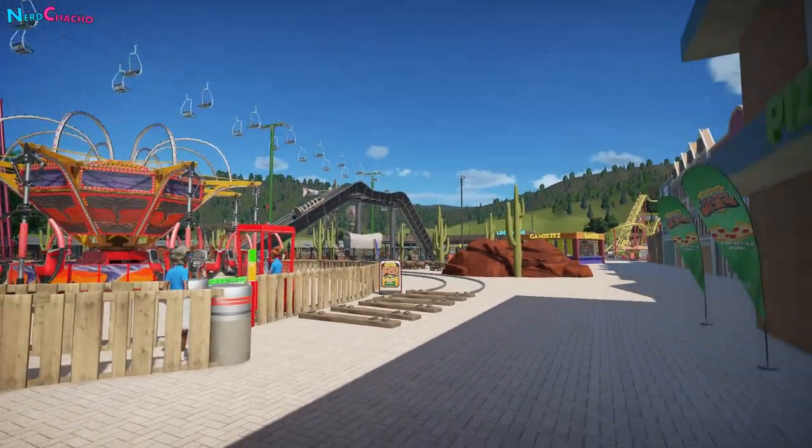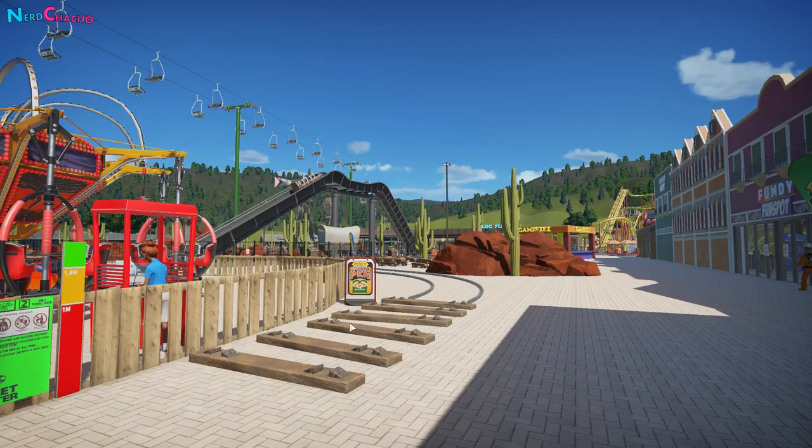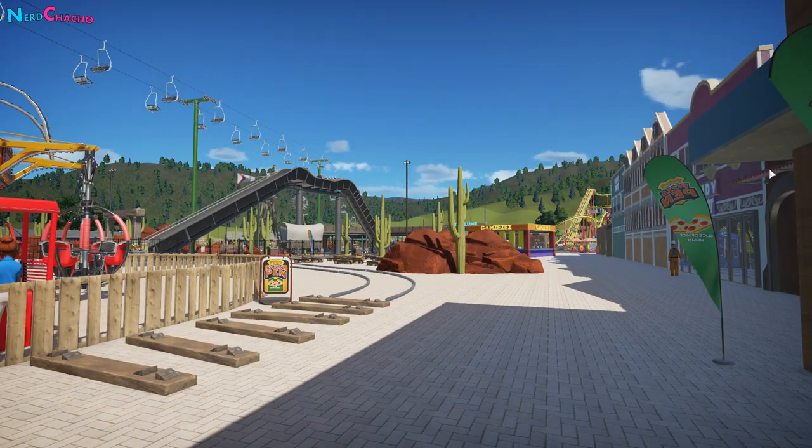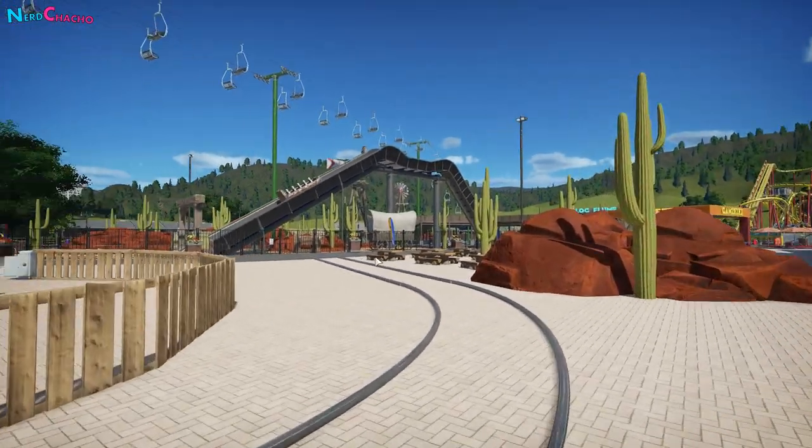But now we're starting to enter an area that's got a bit of a theme. This is an area that they would have made a little bit of an effort with, because it's quite close to the entrance of the dome and you want to transition between heavily themed and car park. So this is the idea. This is a bit more of a western type theme.